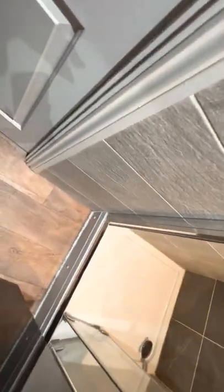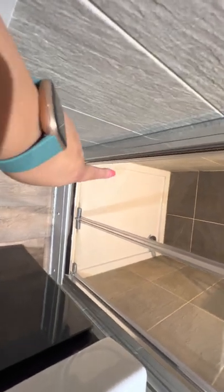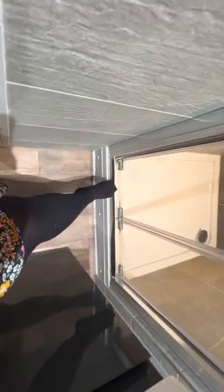Let's do the tiles. So let's start as soon as you go around. You've got grey tiles, clean, with a light grey sealant, grout, good condition with no cracks, no concerns, no mould. Shower door, watermarks present. Marks present, even towards the bottom.